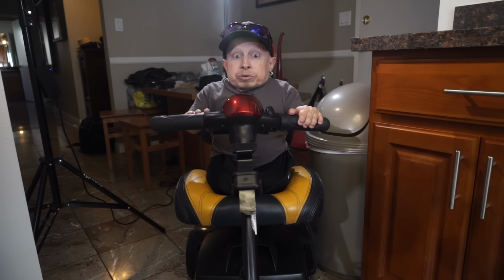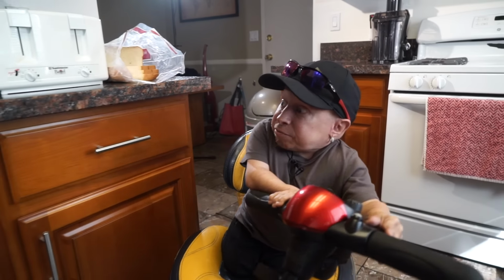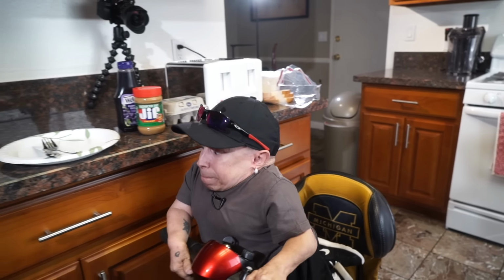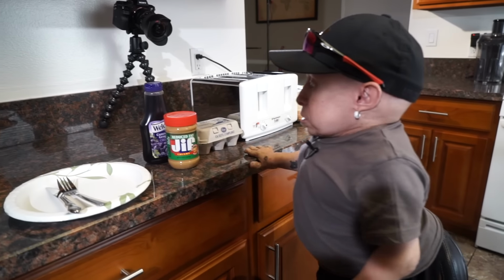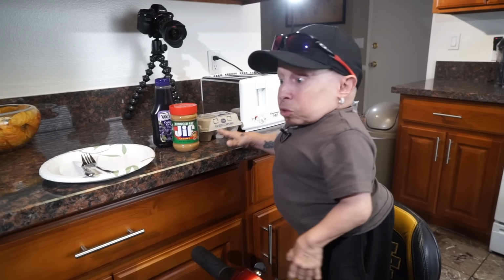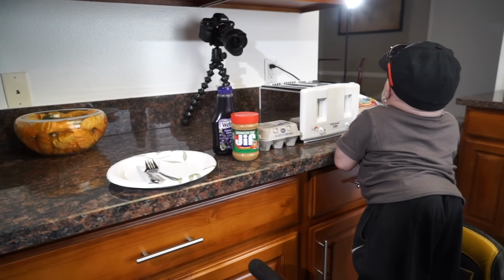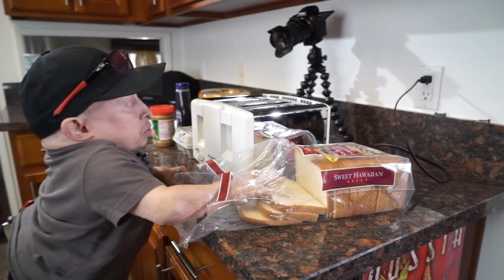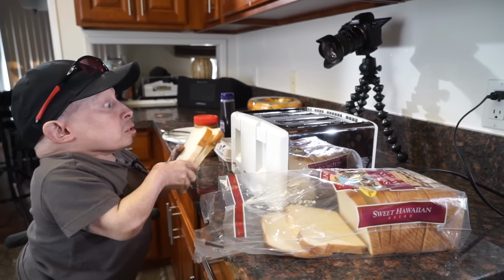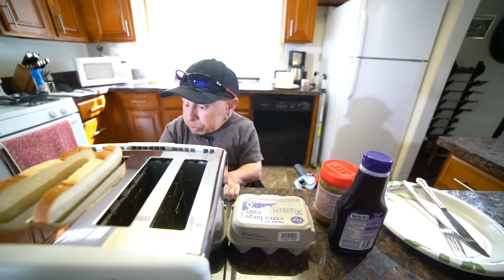Okay, we just got back from the market. As you can see, I have all my ingredients laid out. So I think what we're gonna start with now is the toast. I got some special bread, sweet Hawaiian bread. So it should be a little bit sweeter than normal. Now, let's just hope that I don't burn the toast.